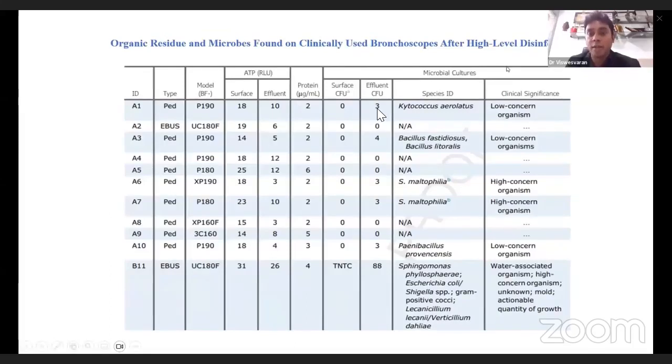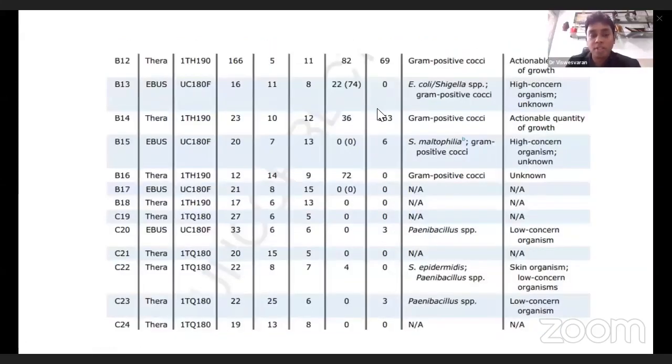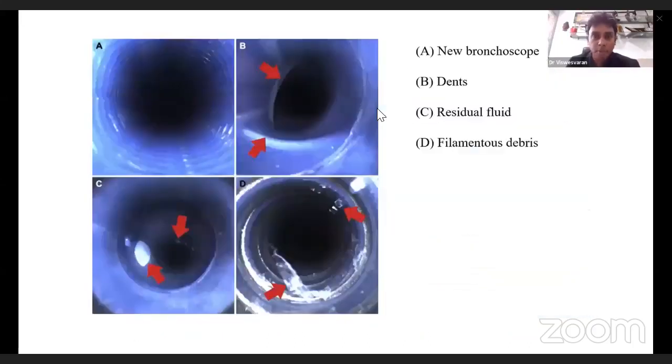And to the surprise, even after an effective high level disinfection, there is still an isolation of microorganisms from these scopes, which again varied from low concerning organisms like Kytococcus aerolatus to high concerning organisms like Stenotrophomonas maltophilia, which effectively means that despite high levels of disinfection, your scope may be contaminated with microorganisms and you are at a risk of transmitting this infection to the patient.